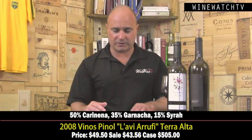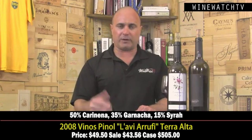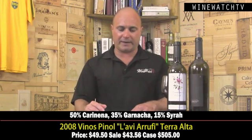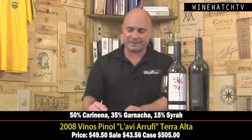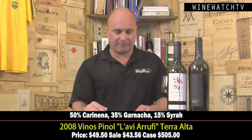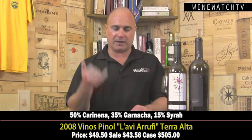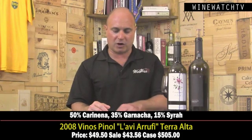And then the Pinyol La Rufa, Arrufí, Terra Alta. The Pinyol family has been growing wine grapes here for 4 generations. They've just recently started making their own wine. La Arrufí means grandfather Arrufí, the man who founded the cellar Pinyol in 1945. And there's less than 800 cases of this wine produced. This wine is a blend of 50% Carignan, 35% Grenache, 2 of the indigenous grapes, and then you find Syrah in there also, from clay and chalk soils.